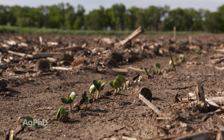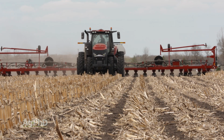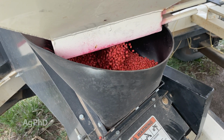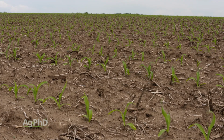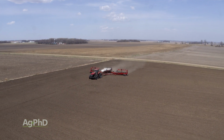Think about it like this. If you're planting soybeans and you need to put on 150,000 soybean seeds per acre, well, you're going to be filling up that planter fairly often. But if you're putting on corn and you're only planting, say, 20,000 seeds per acre, well, you can plant a long time if you've got a central fill unit.